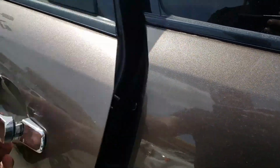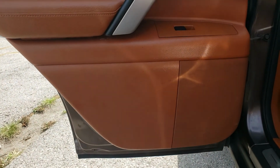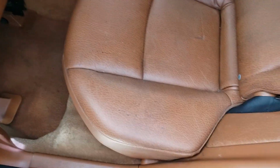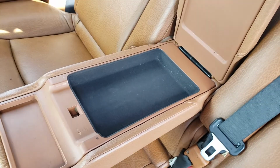Go to the back. This driver's side rear door panel seems to be in decent shape. No major issues. We look inside. The rear seat is a bit dirty, but I don't see major rips or tears or anything like that along here. Some stains. Cup holder is there and works. Carpets are in decent shape.